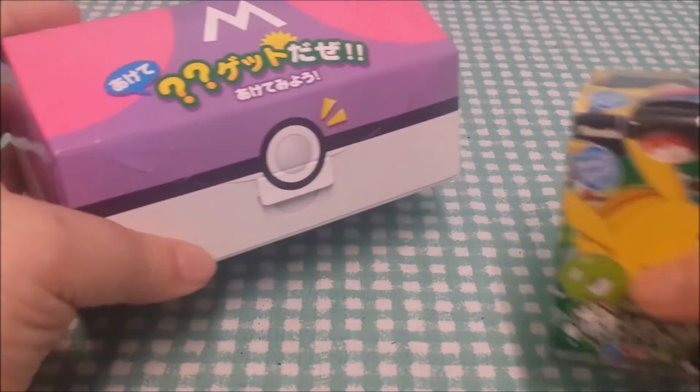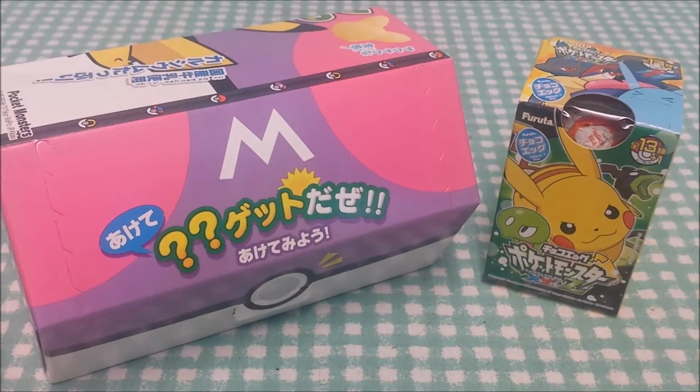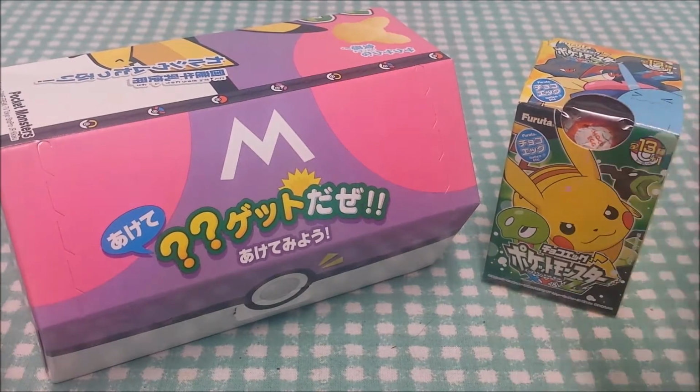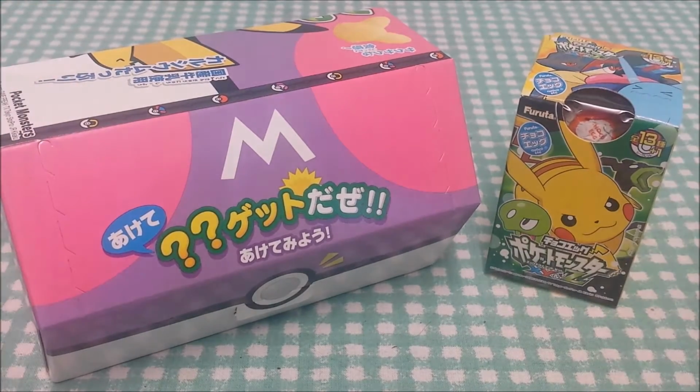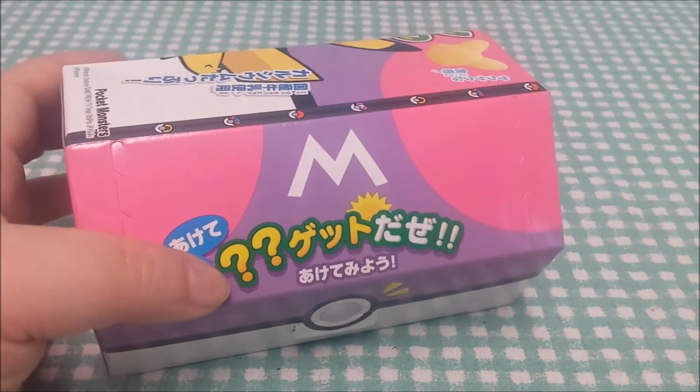This is Morganicky, and today we're going to look at some Pokémon candy from Japan. I ordered a big bag of Pokémon snacks and meals and various things from Japan, and I thought I'd split them into savoury and sweet, so today we are doing sweet. Right, we'll start with this.